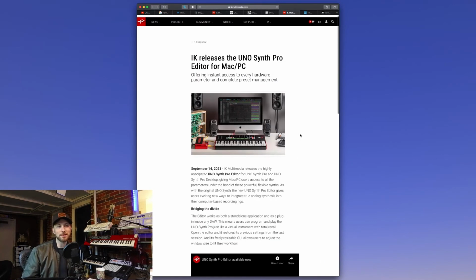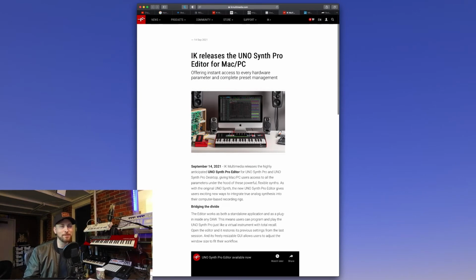So it's pretty cool. This is exciting. We're not going to play the video back there, but if you have an UNO Synth Pro or you're thinking about getting one now, you can edit it straight on your Mac or PC. Very nice indeed, allowing you to get right in there and edit the sounds. And to be honest, if you haven't heard last week's podcast, go have a listen right now. I did a full feature on the UNO Synth Pro. I went over some of its parameters.